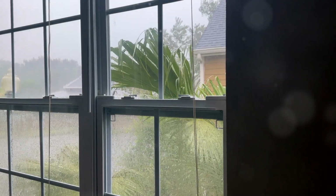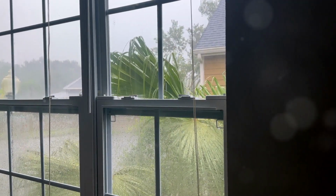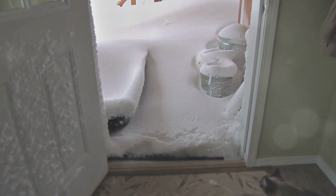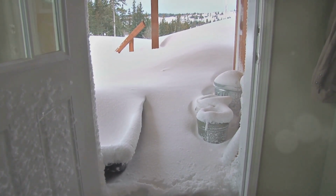One of the biggest advantages of a storm door is its ability to protect your main door from harsh weather. Whether it's rain, snow, or wind, a storm door acts as a barrier, keeping the elements out and prolonging the life of your entry door.